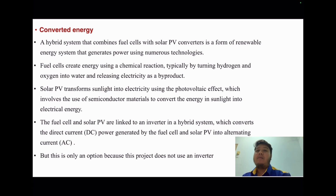Next, how the hybrid system is converted. A hybrid system that combines fuel cell with solar PV converters is a form of renewable energy system that generates power using numerous technologies. Fuel cells create energy using a chemical reaction, typically by turning hydrogen and oxygen into water and releasing electricity as a byproduct. Solar PV transforms sunlight into electricity using the photovoltaic effect, which involves the use of semiconductor materials to convert the energy in sunlight into electrical energy.